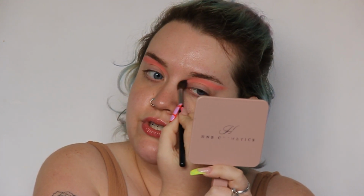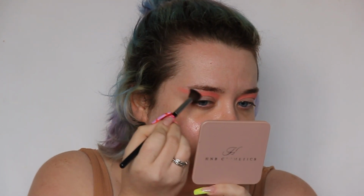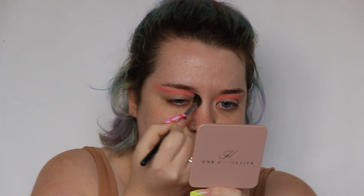Right, so we've kind of drawn out that shape there with that big fluffy brush. So I'm just going to start really buffing this colour out. This is such a pretty colour. It's really like neon, but in a pastel way, and I just absolutely love it.